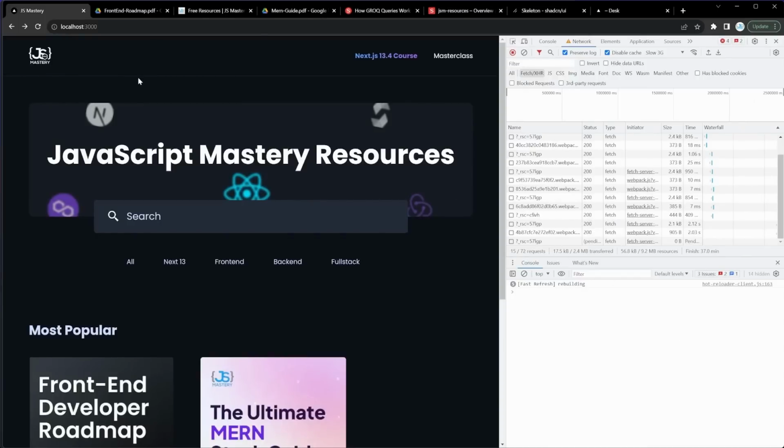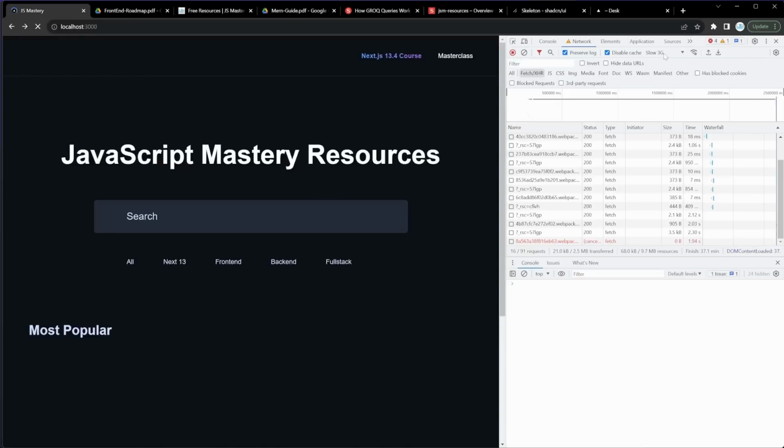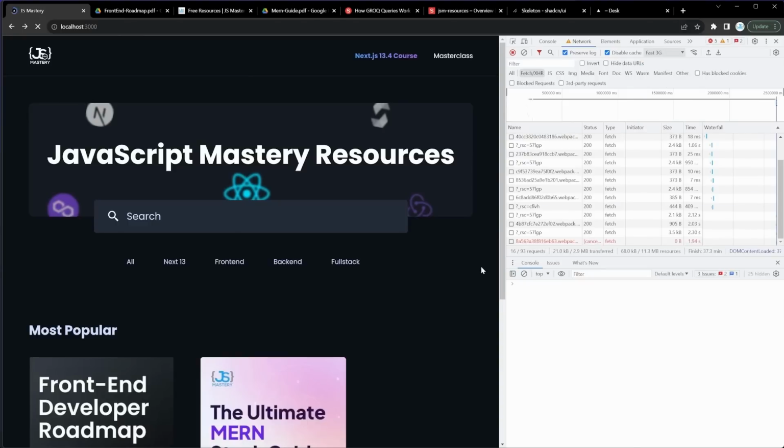So now if I do Control-Shift-R to do a hard reload, you can see that it's slowly loading, and we saw it for just a split second. I saw bits and pieces of red. So if I do fast 3G, and once again, if I disable cache and reload, yeah, it flashed for a second. But on slower devices, and once we deploy it, this plays a major role in increasing our load speed.